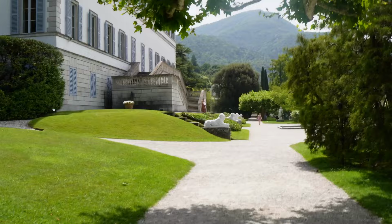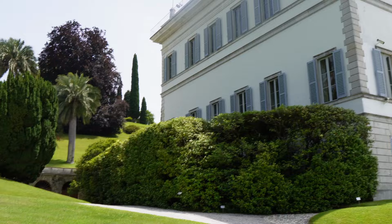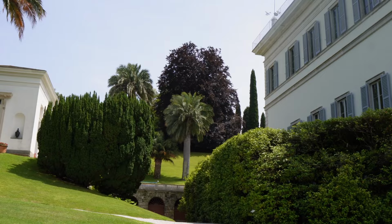Now let me tell you a short story about this historical villa. It was created as the summer residence of Francesco Melzi d'Eril, Vice President of the Italian Republic, founded by Napoleon in the early 1800s. Unfortunately, the villa is not open to the public, but trust me, you won't regret visiting the botanical garden.